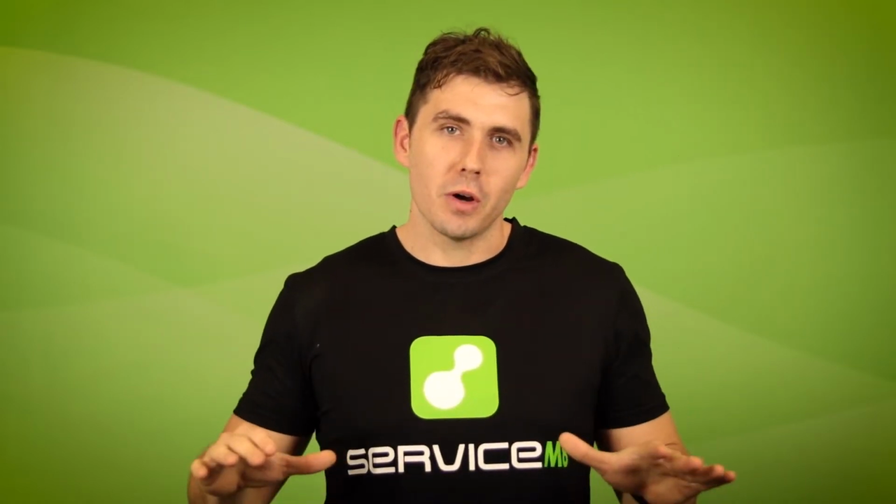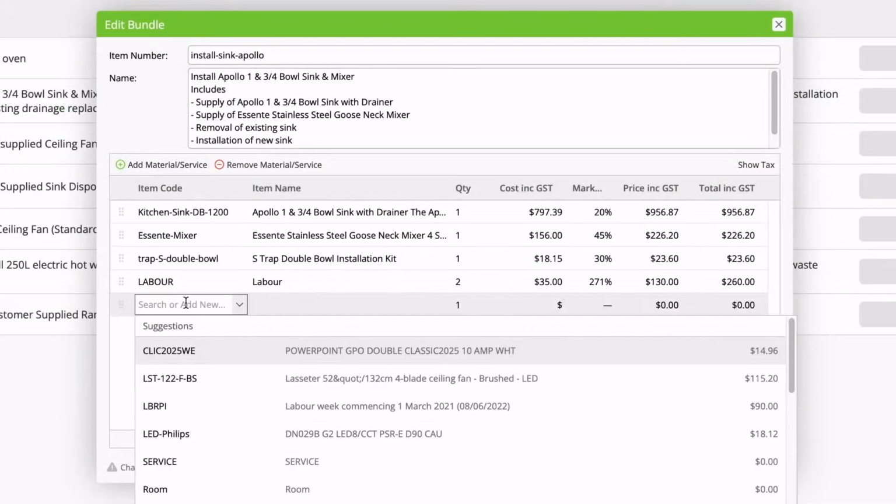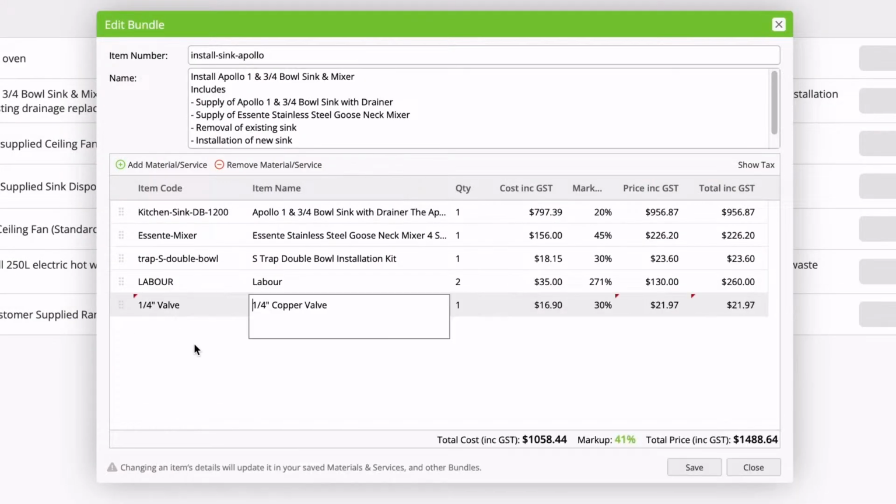The fact that these are editable per job makes them really versatile. For example, if you need a part every second time you perform a specific service, you can put it in the bundle to help remind you to check if it's needed.